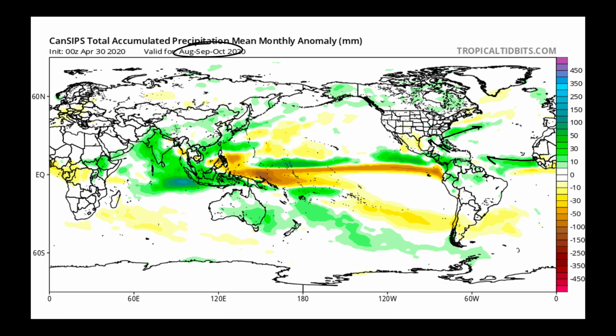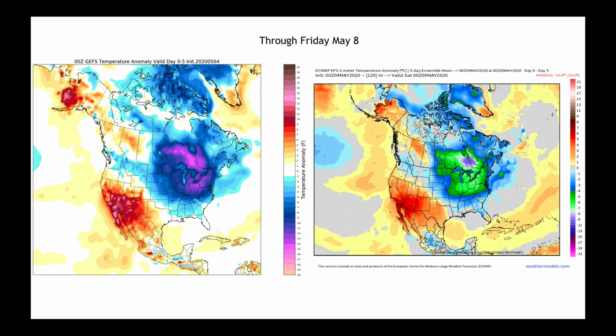Please remember this: it just takes one system to cause so many problems. And also remember this: we can have an extremely active hurricane season with 20 plus named systems, but they can all miss North Carolina as well. So that's why we just talk about the ingredients and we get prepared for what could be a very active season. In the near term, though, that's not going to be the main discussion.